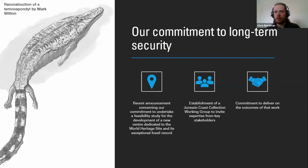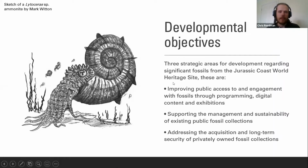And there are subject-specific roles for each of those stakeholder groups. So there's a certain number of places for academic researchers, for local and national museums, and for fossil collectors, in order to bring the partnership together and make sure that this is a really well-connected and holistic approach to this work. And then our commitment to deliver on the outcomes of that feasibility study. So that's a really exciting development, and yeah, recognizes the hard work of fossil collectors and researchers and museum staff over the last 20 years to really deliver a secure future for fossils from the World Heritage Site.